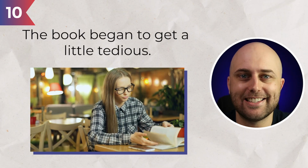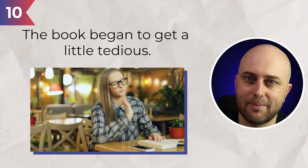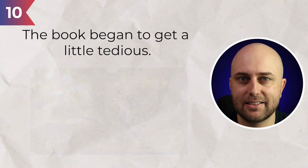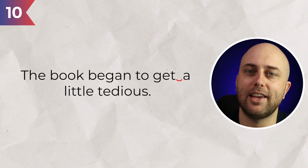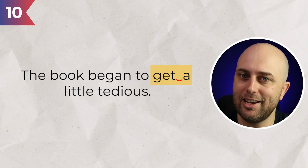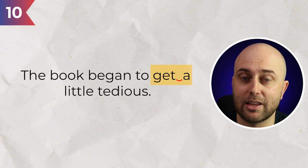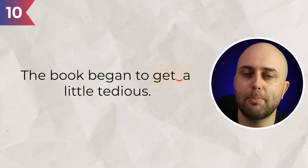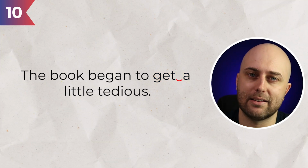The book began to get a little tedious. Linking between the words get and a, what happens to that T? It turns into a flap T because there's a vowel on either side. Get-a. The book began to get a little tedious.